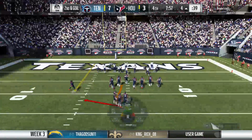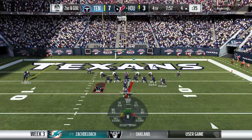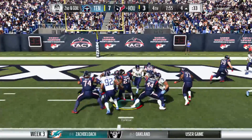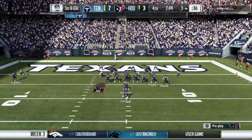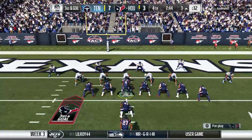Second and goal from inside the 5. They come out here in the eye. They'll give it to him up the middle, and he will push his way forward down to about the 3-yard line. Call it a gain of a yard as they get a little bit closer here. It's 3rd and goal. 2 straight shots on the ground.